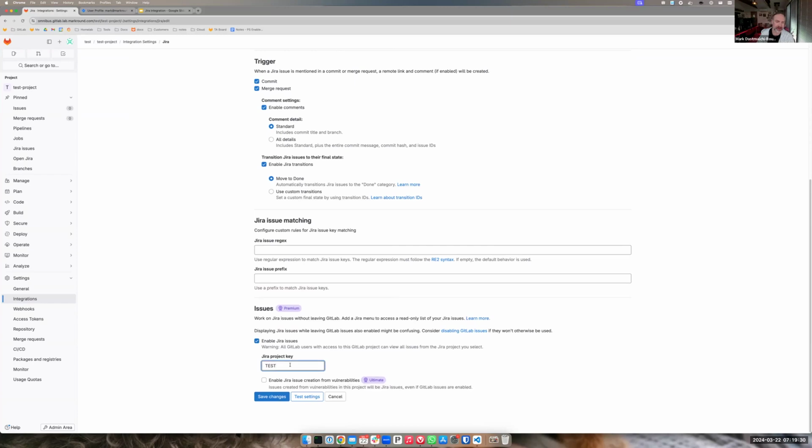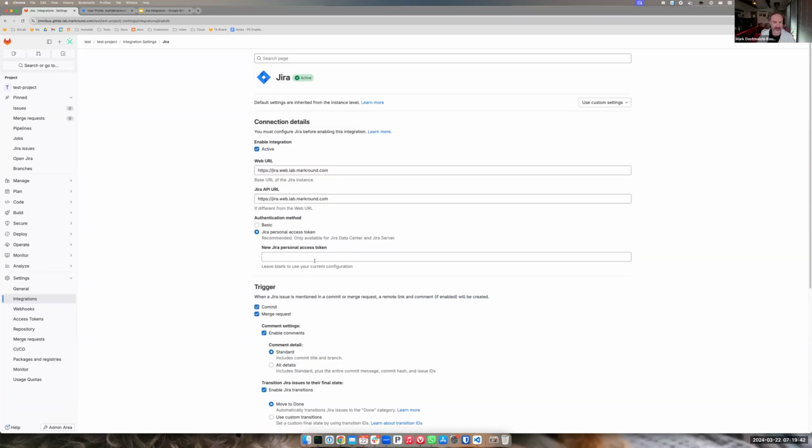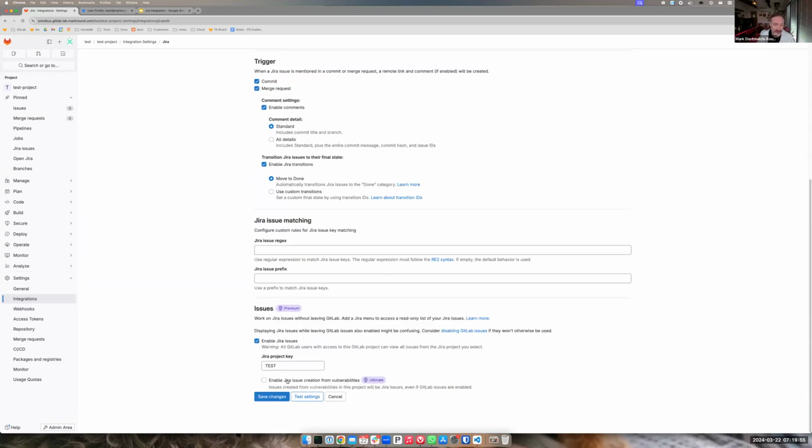and then you can scroll down and you can enable Jira issues. And then this is where you put what the Jira project prefix is in there. And all the other details like the personal access token, it says just leave blank to use the current configuration. So they're not exposed, but you can just use the base default ones that you've configured. And there's also this thing, I haven't played around with this, but apparently, if vulnerabilities are created, there's the option in the security dashboard to automatically create issues from vulnerabilities. You can automate that process in Jira, apparently, but I've not tried that. And there's a little test settings button you can click and connection successful.